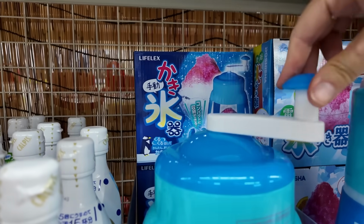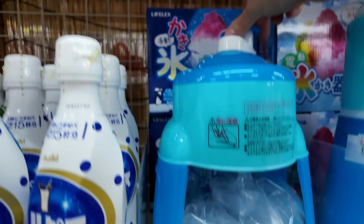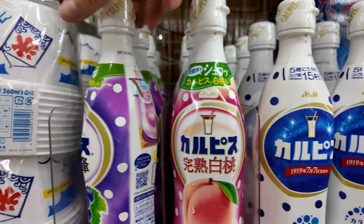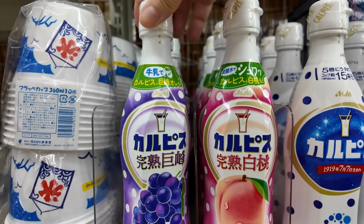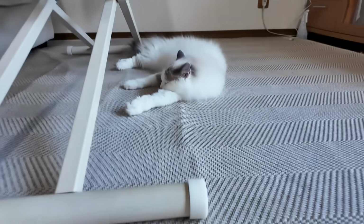Another thing I was really keen on trying is kakigori. In summer, many cafes in Japan offer kakigori on their menu, but it is a little bit pricey for what it is. So I thought, you know what, I'm going to make my own. I'm going to do it myself at home.